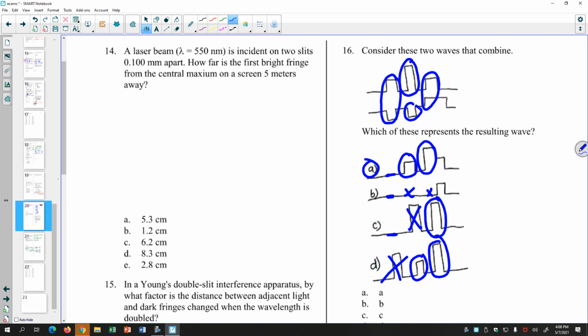And then finally, I have a zero peak with a small peak, which gives me a small peak like that. Okay? It'll be similar if you have one like this. It'll just be different waveforms. But you would go through it piece by piece. And as you go along, you can get rid of options if they don't fit with what they should be. Okay?